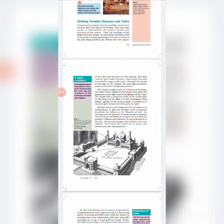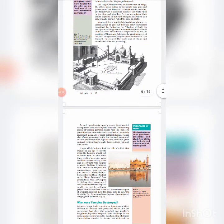With the advent of new dynasties to power, kings wanted to emphasize their moral right to be rulers. Buildings, places of worship, gave rulers the chance to proclaim a close relationship with God. Especially important in an age of rapid political change, rulers offered patronage to the learned and pious, and tried to transform their capitals and cities into great cultural centers, which brought fame to their rule. They also made precious water available by constructing tanks and reservoirs.